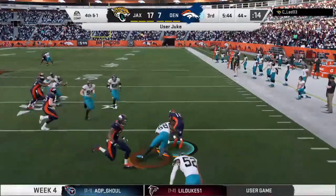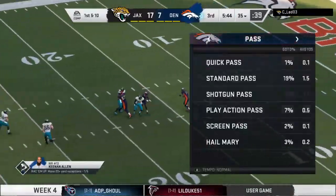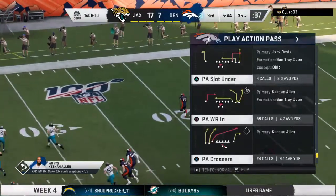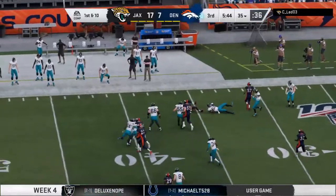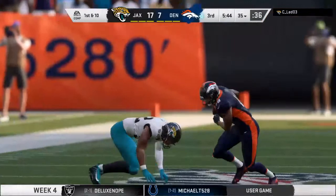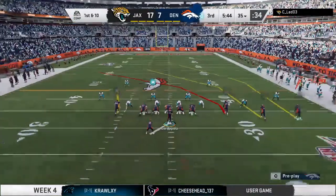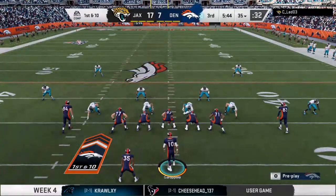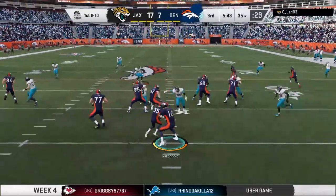Oh, a nifty juke there. Not much fun for a guy trying to tackle him. A very nice job on the run back there. He'll get 23 yards all told. And the Broncos take over, first down and 10. Here we go, here we go. The Broncos onto the field, ready to start their next drive. First time to touch the ball in quarter 3, and we'll see what they can do.